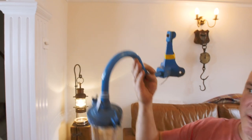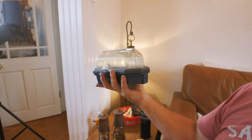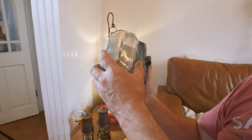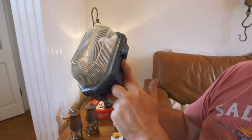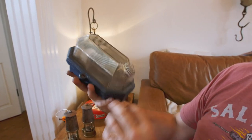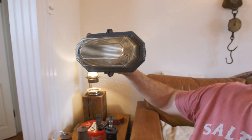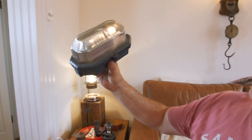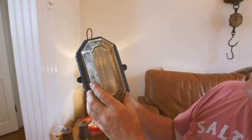And then what else have we got? There's this bulkhead light. Again, it's really heavy. I think this was like £4 or something, so what's that, like $6 or $7? Metal, unchipped glass. Is it like 1930s heavy industrial? That'll probably end up going in the workshop, to be honest, just as a light, with some sort of bright LED light in it. Yeah, there's that.